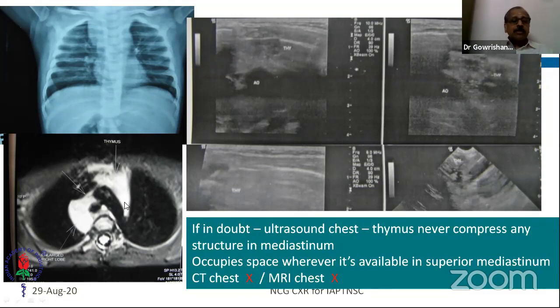The MRI shows this, then they were convinced. I was thankful to them because they came once again and told me they had confirmed it by doing an MRI. Even though at heart initially I was very angry with them, I cannot show it on the face. But I was happy because it gives me ample photographs for teaching purposes. So this is how a thymus looks in an MRI.